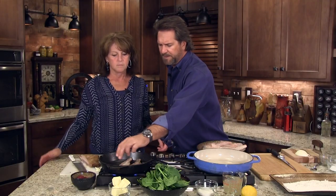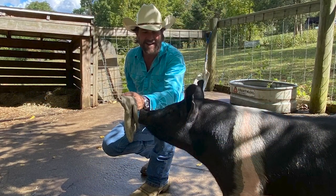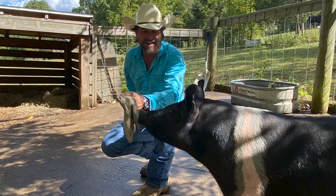Now, this is from our pig that only made it to probably 190 pounds, because she was bad. She was a bad girl. Nicki, on the other hand, said, we're taking her for her makeover. I still have a scar.